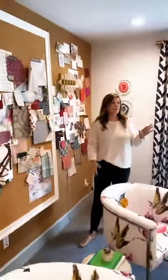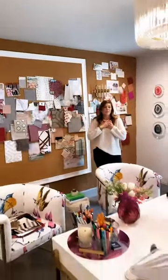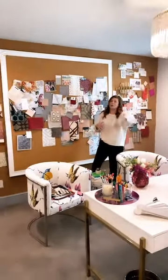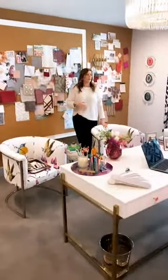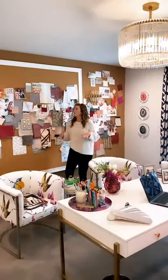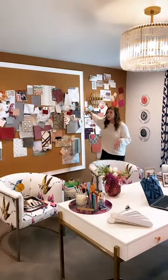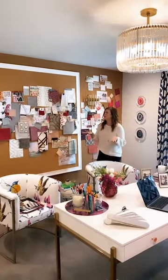So this is my studio where I work every day. I love it. My last house was super neutral and basic, and I thought I needed that to work with all the color and patterns I work with, but my friend Matthew actually suggested that I put all this cork up here, which I thought was a genius idea.